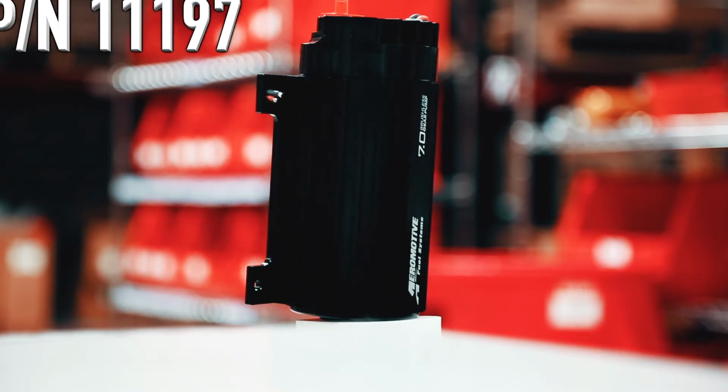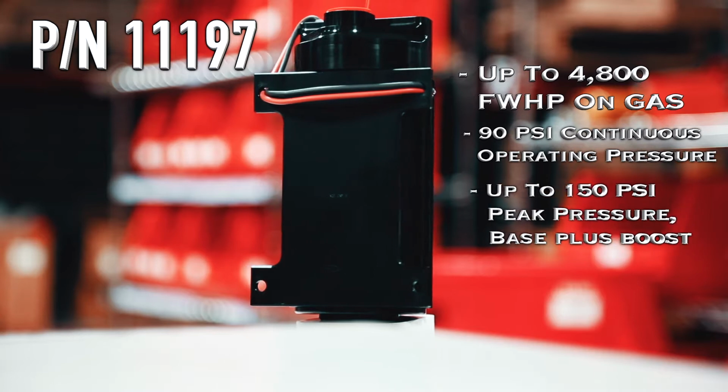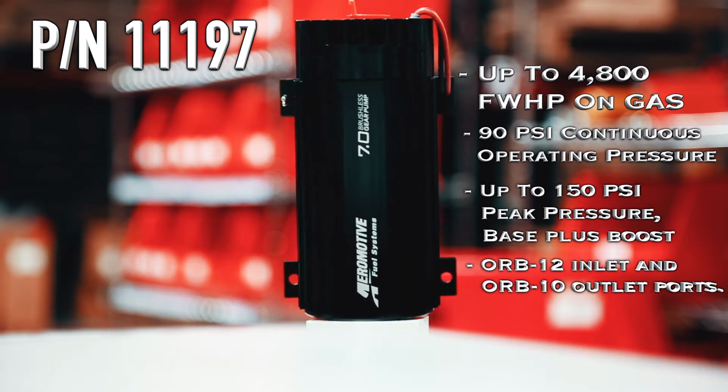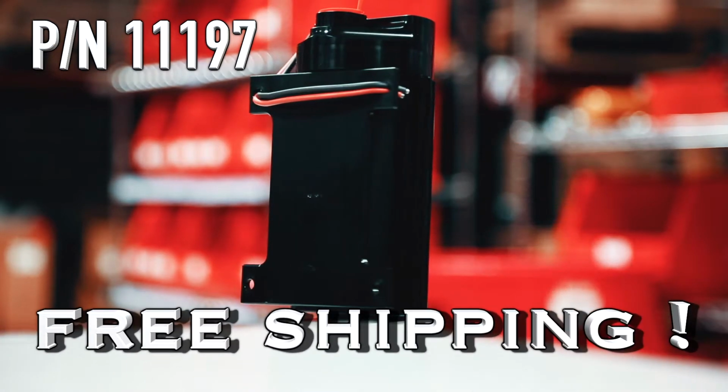The Aeromotive 7-gallon per minute brushless pump, part number 11197, features a true variable speed pump controller, ORB 12 inlets, and an ORB 12 outlet port. It is capable of supporting up to 4,800 flywheel horsepower on gas.